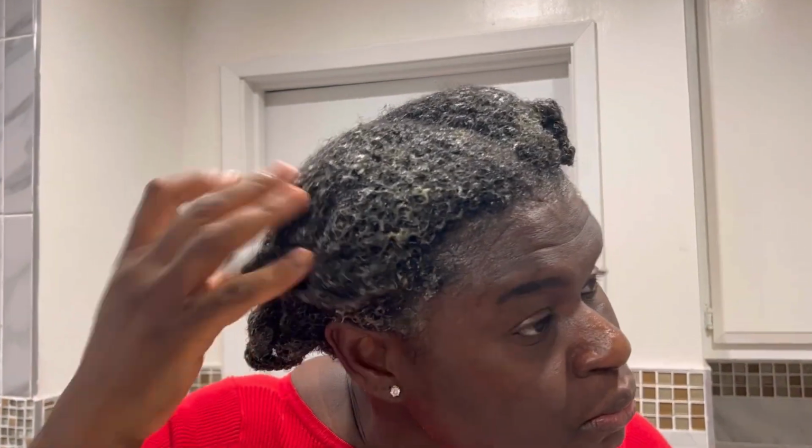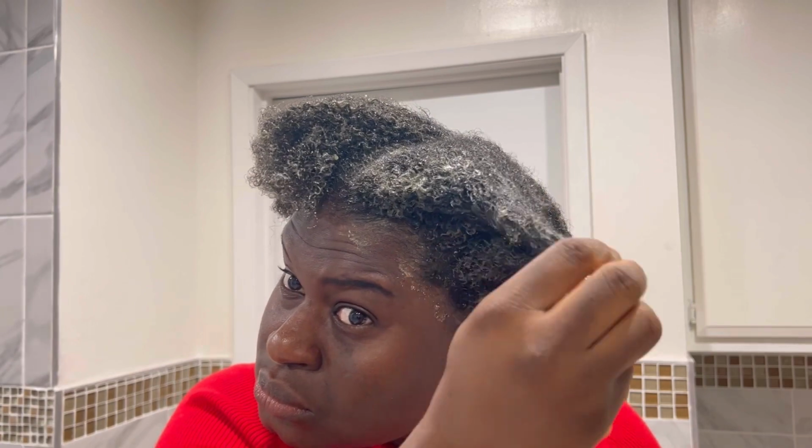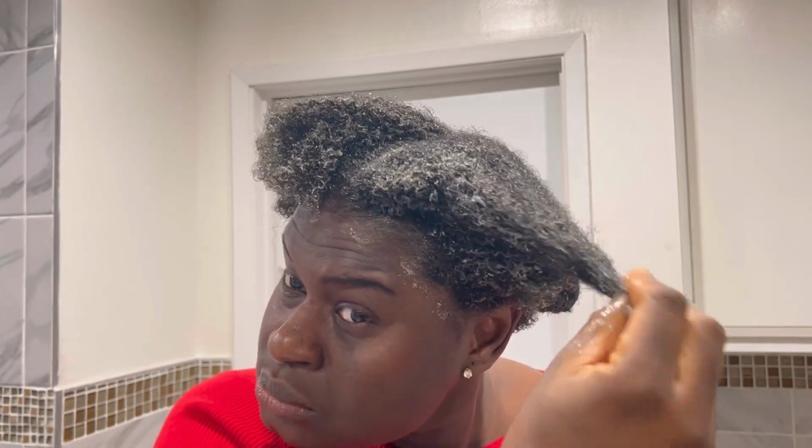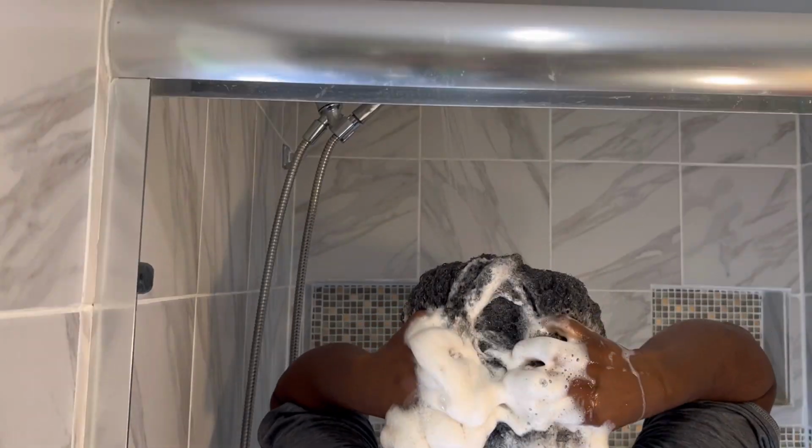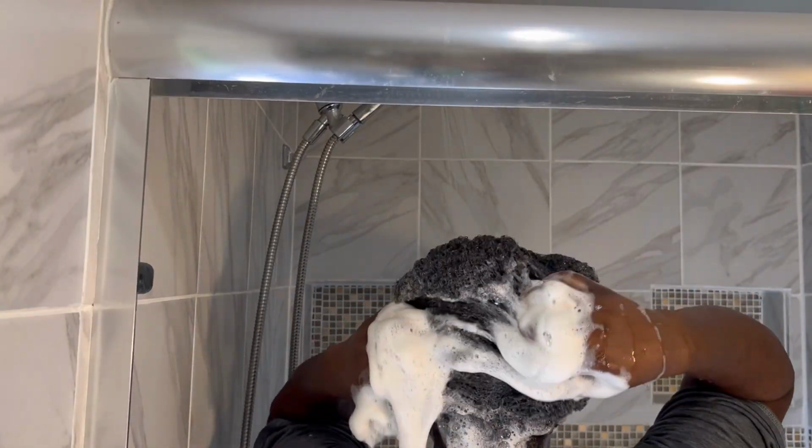This is my hair after 30 minutes, and I'm going to take it down. And look at that. Just look at that. Aside from the fact that those curls are popping, pop, pop, pop. That hair is so soft and well moisturized.